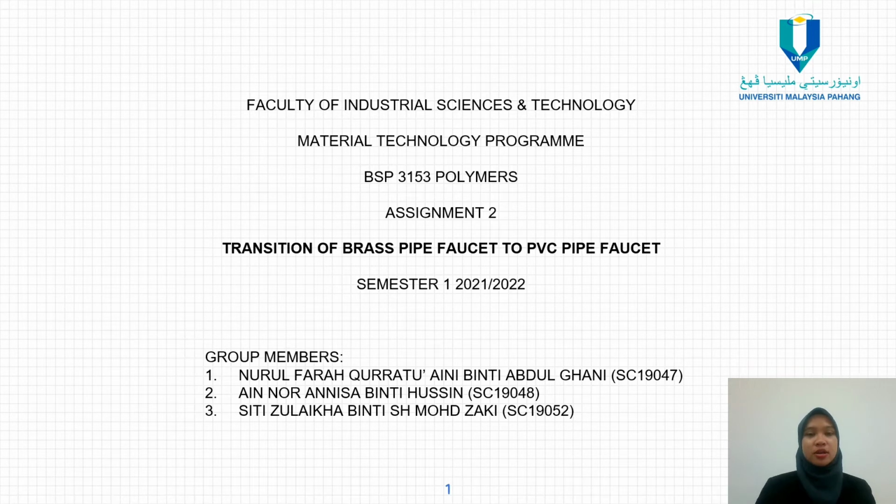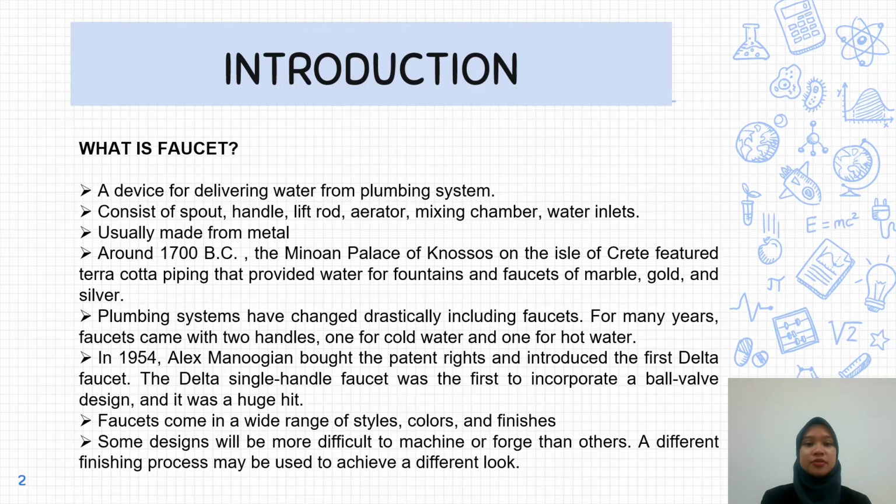So today, our group would like to present the transition of brass pipe faucet to PVC pipe faucet. Firstly, what is a faucet? A faucet is a device for delivering water from a plumbing system. It consists of a spout, handle, leaf rod, aerator, mixing chamber, and also a water inlet. Usually, faucets are made from metals.